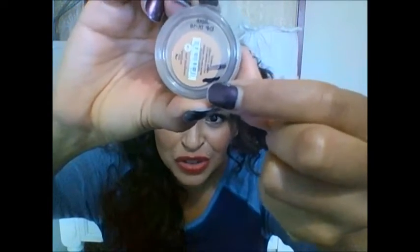I'm using this as a contour shade because it's just too dark. It's a little too dark for me and a little too cool tone. I need a little bit more yellow tones in my foundations, and I'm not a big fan of powder foundations anyway. So, yep, this one's going. Let's see, what else have I got here?